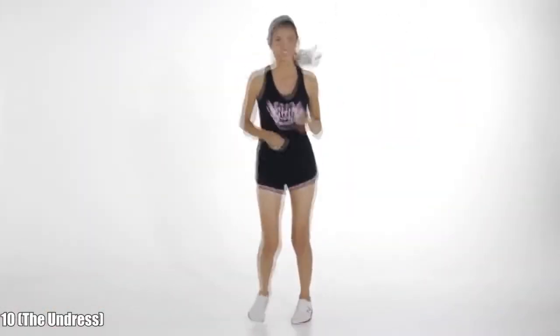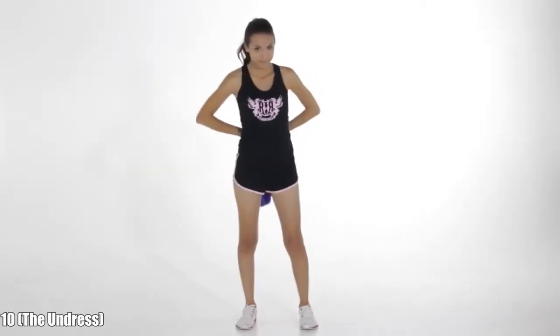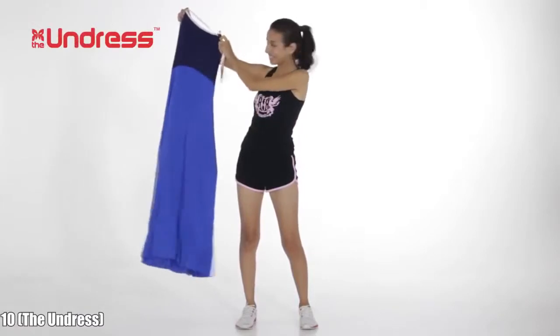Items to change in and out of. Interested? April will show you how it works. I just finished my workout and I want to change out of my sweaty outfit. Instead of changing in a way that could potentially be embarrassing, I use this, the Undress.